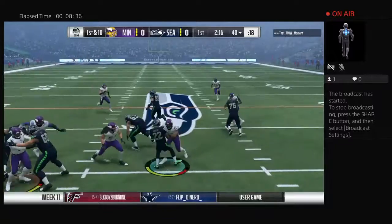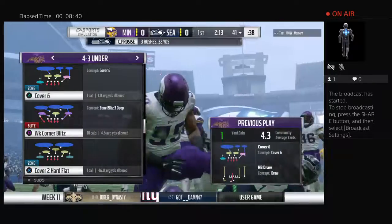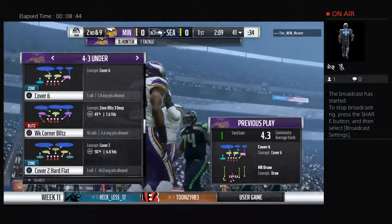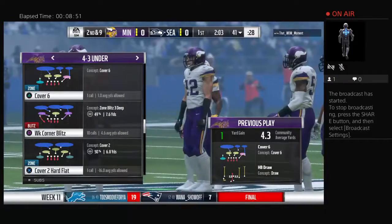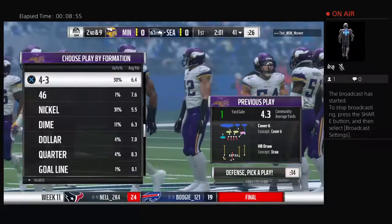Wilson gives to Procise on the delay, and not much room to operate as he'll get this up only to about the 41. Just a yard on the pickup there, and it'll bring up a 2nd and 9. Nice job by that defensive front there to hold him to a short gain on first down. Well played, I must say. Yeah, only getting 1 yard. There was no room to run.